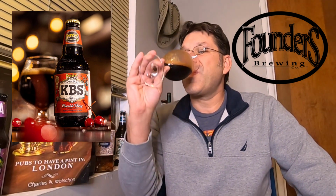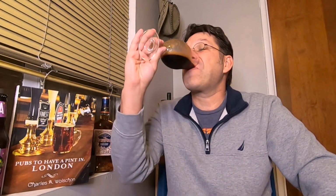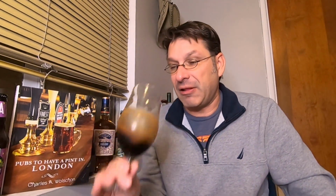And yeah, some rich, dark fruit is also coming through. Let me give one more here. Yeah, and it is rounded out. We're getting some oaky notes, definitely. Some very slight vanilla. And yeah, at 11.6%, you're getting a slight boozy aftertaste. It's not outrageous, but it definitely is there.